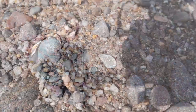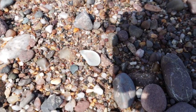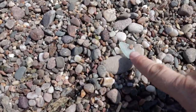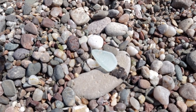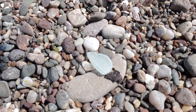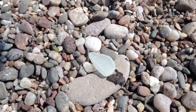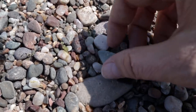Here's a nice piece. Lovely drop of seafoam goodness. Very nice. I'm taking that. Well, the further we come along, the more of this seafoam sea glass we're finding, which is a good thing. I mean, the little pebbles that we were finding earlier on, really beautiful. I know that Nicole makes much more use of this kind of stuff, though. Still, it's going to be interesting to see what she makes of those pebbles.